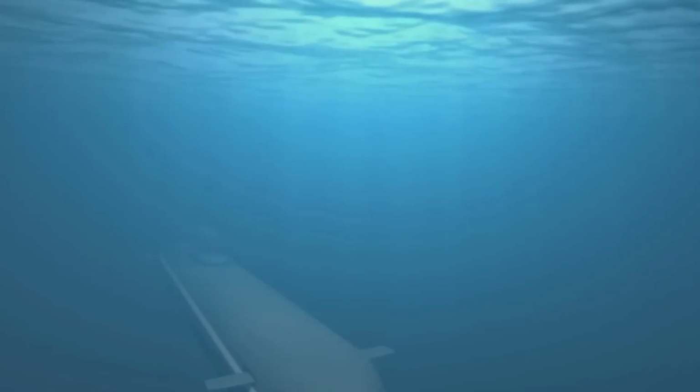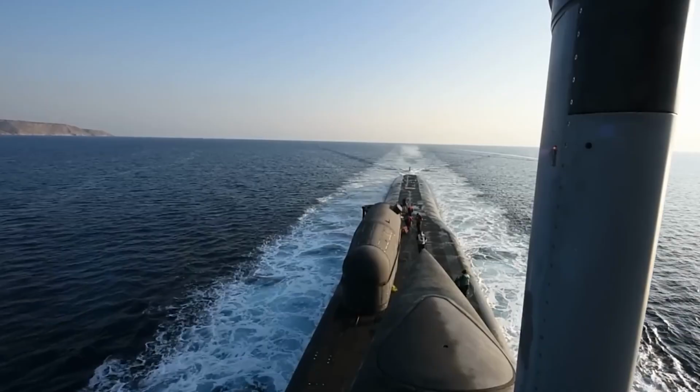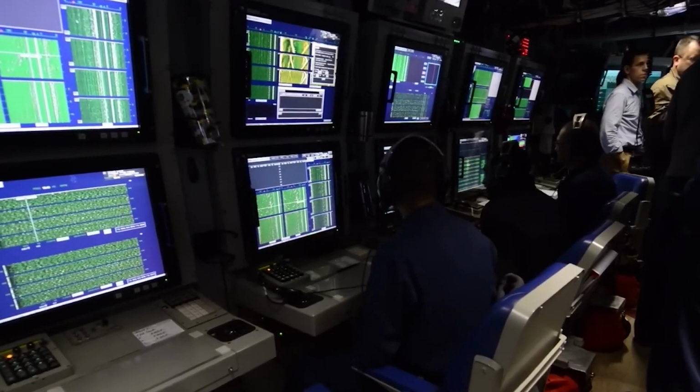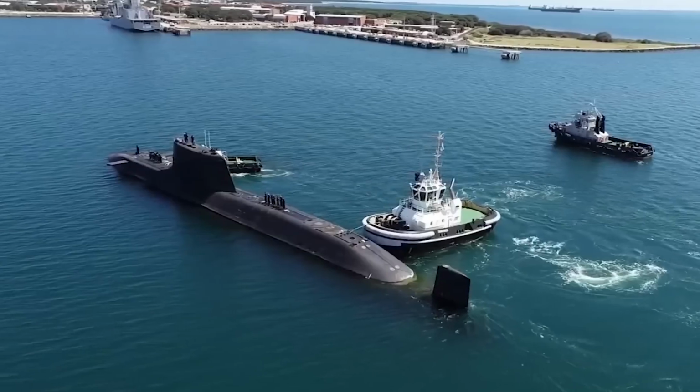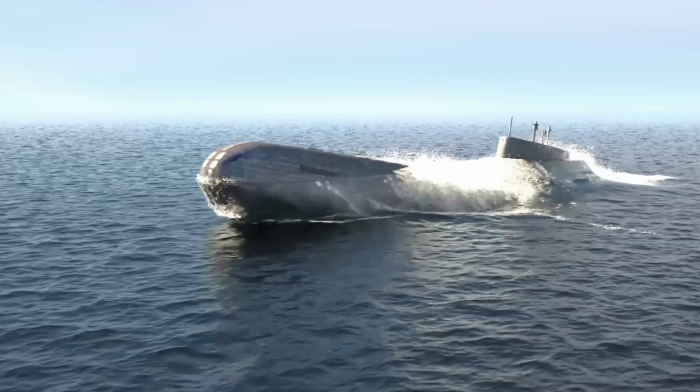These frequencies can penetrate seawater, albeit at shallow depths, allowing submerged submarines, often considered the most survivable leg of the nuclear triad, to stay in contact with National Command Authority. It might sound old school, like a radio from another era, but that's exactly why it's so valuable.